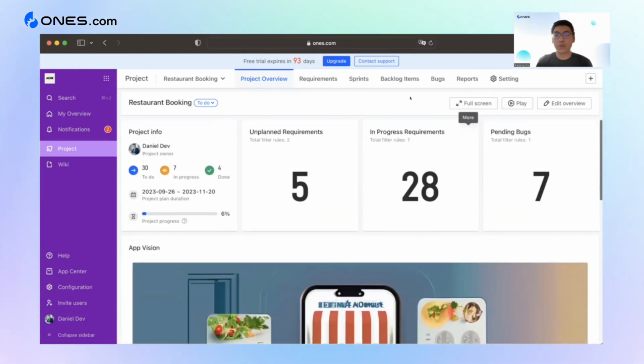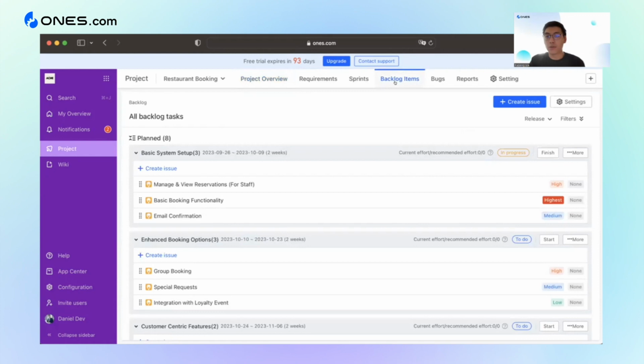So with the dashboard and the backlog items, these are some of the ways that ONES helps organize and really push you from just a product vision to product execution. And then the third best practice is going to be all about collaboration, right? What is collaboration like and why is that important?